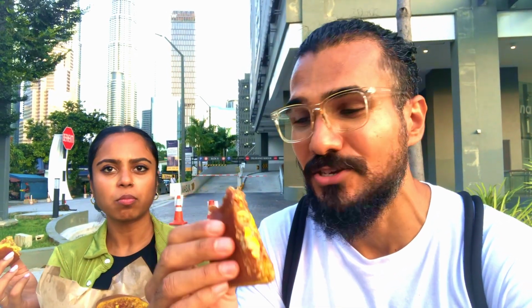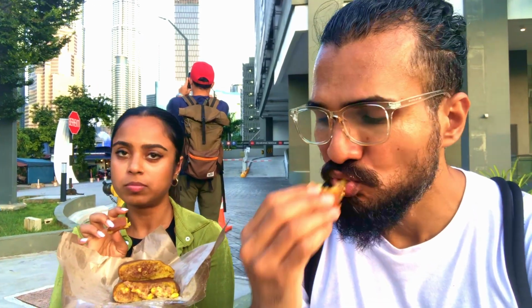There's a little bit of banana flavor in the batter. And yes, she's right. The peanuts kind of melt with the butter and they give you a peanut butter flavor. Yeah. Delicious. It's that sweet and salty kind of combo. It's amazing. This dessert really hit the spot. This is amazing. You have to try it if you're in Malaysia.